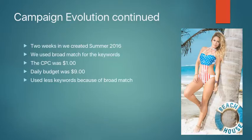So now I'm going to talk about the campaign evolution and the process we went through from the beginning to the end. So the first campaign idea was for brand awareness, and it turned out that it was ineligible because the keywords did not link to words on the site, as the site had very little text on it. So from there we created the second campaign for Swimsuit Exposure.